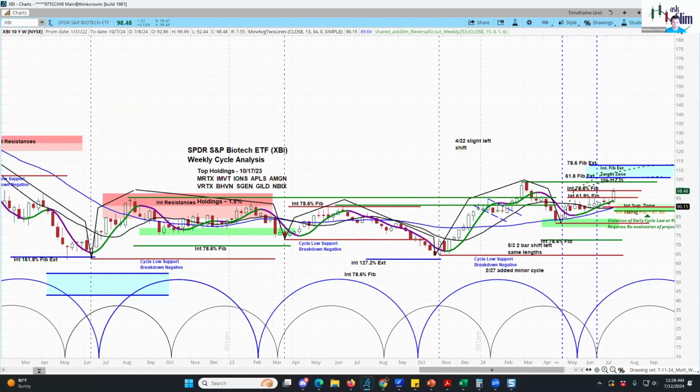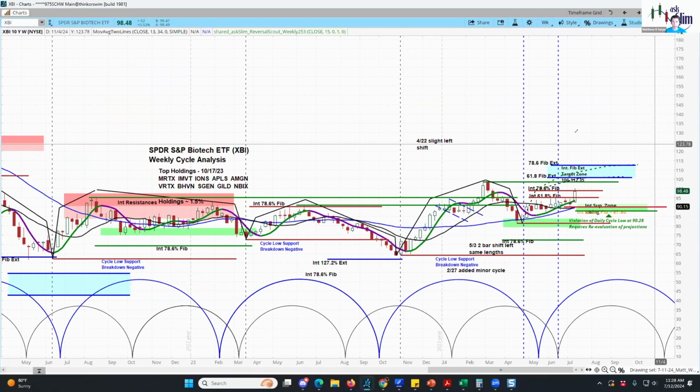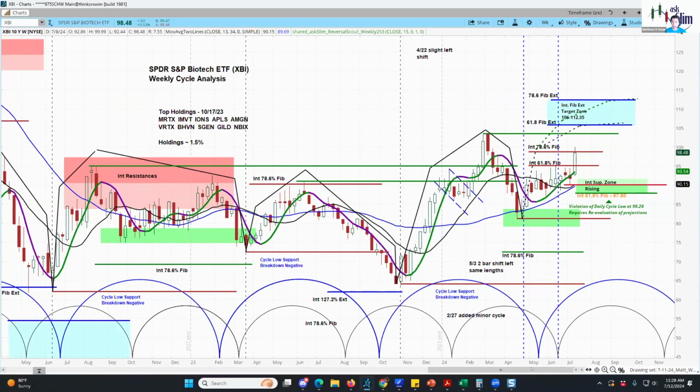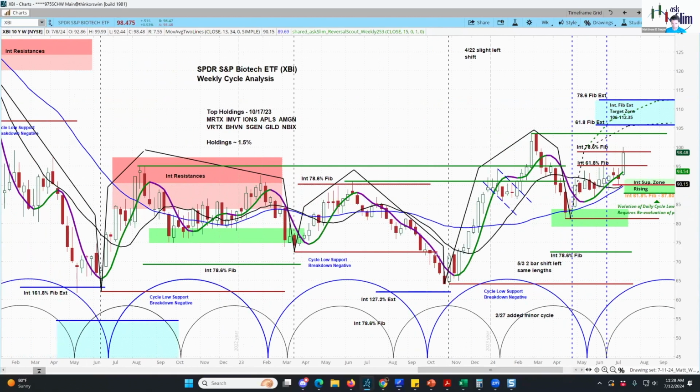And then it's gone into this incredibly choppy period. I'm going to zoom in so we can look at this closer. It was in a choppy period for almost 2 years before there were some positive changes to the pattern structures that occurred in the last intermediate cycle. So we had this very, very choppy period over the last couple of years.